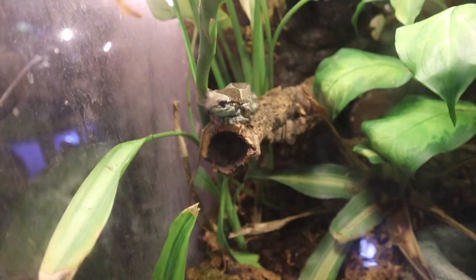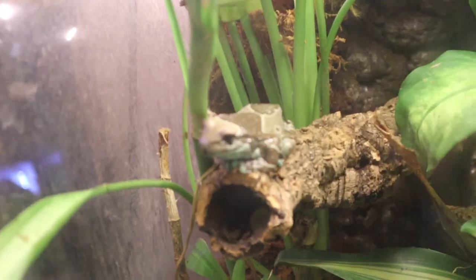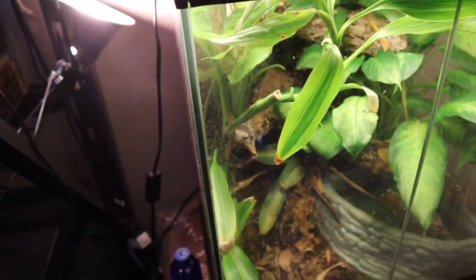Now continuing on, as you can see, our Amazon Milky Frogs are honestly thriving. They're just straight chilling. One's right there. The other one's in the back of the enclosure. But it's good to see that our Milky Frogs are doing super good.